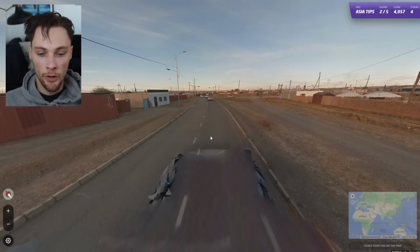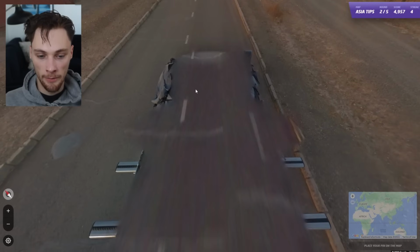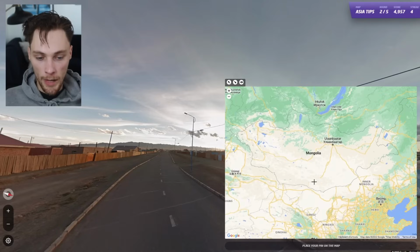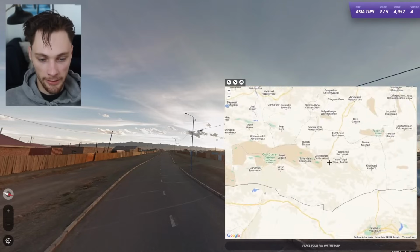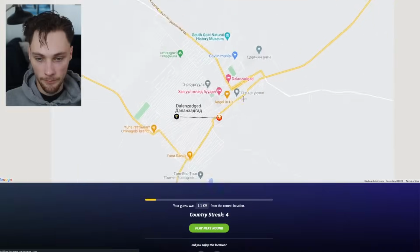And then also, if you know you're in Mongolia, because you see the roof rack with the snorkel and the iconic Mongolian car here, but you have a sunset, this is what we call sunset coverage, where Google took the coverage during a sunset. You have to be in Dalanzadgad, which is a southern Mongolian city right here, that is the only city in Mongolia with sunset coverage. So it was Dalanzadgad.